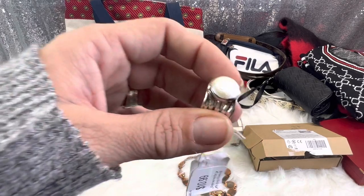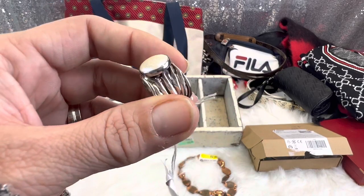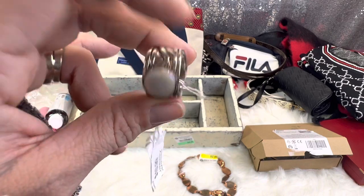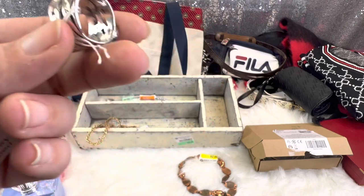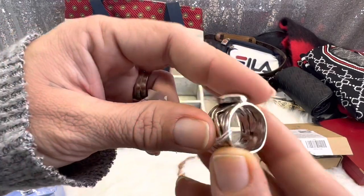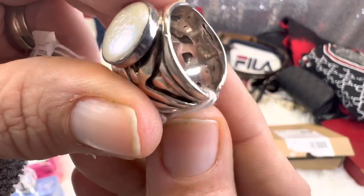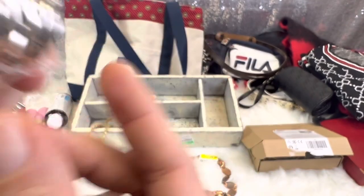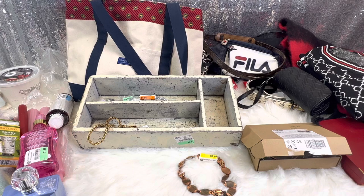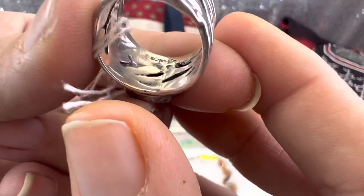This is a gorgeous ring that I got. And it has Mother of Pearl. And it is Silpata. I paid $11 for this, but still a great price. It has the marking for Silpata. Where is it? Where are you? Oh, there it is.